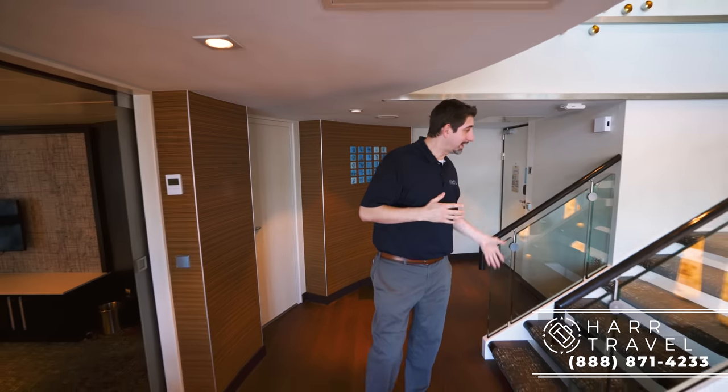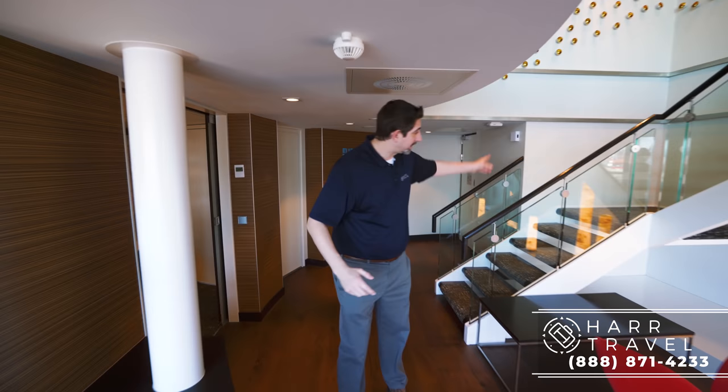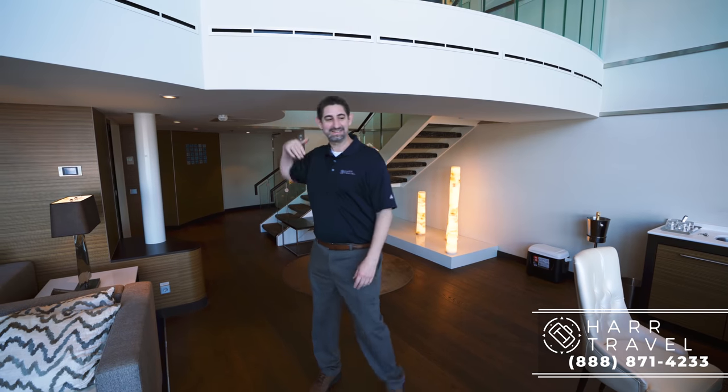So as you can see, I'm coming in the entryway here. You've got the stairway that goes up to the loft. I'm gonna continue on. I am 6'6", just for reference. I do have clearance here, so it's pretty big.